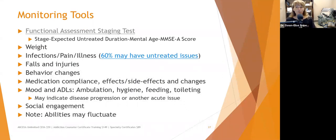When you do it, it gives you the stage the person is at. It gives you an expected untreated duration. So the person is at stage 3, and if they go untreated, then it's expected they will stay in this stage for 24 months. Okay? Then it also gives you a mental age. So you can look at how old this person is cognitively in order to help better tailor your communications with them.